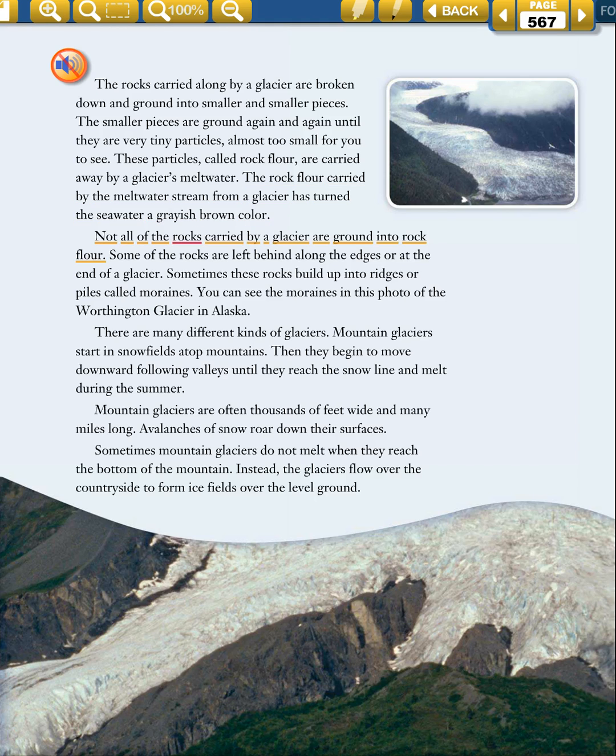Not all of the rocks carried by a glacier are ground into rock flour. Some of the rocks are left behind, along the edges or at the end of a glacier. Sometimes these rocks build up into ridges or piles called moraines. You can see the moraines in this photo of the Worthington Glacier in Alaska.